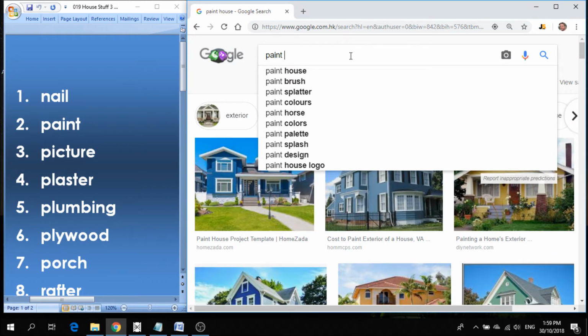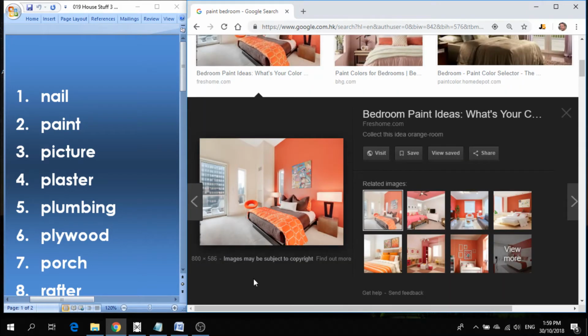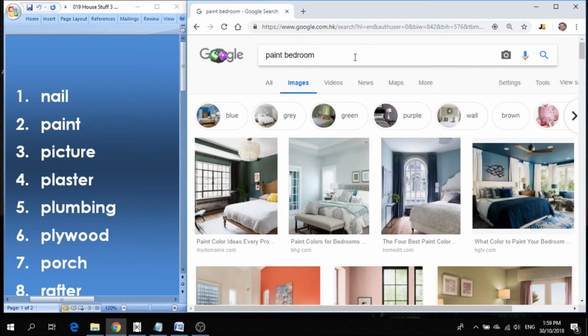We paint the bedroom. So you use paint to put color on the wall in the bedroom. For example, this is a nice orange color on the wall, like an orange red color on the wall in the bedroom. So number two is paint.